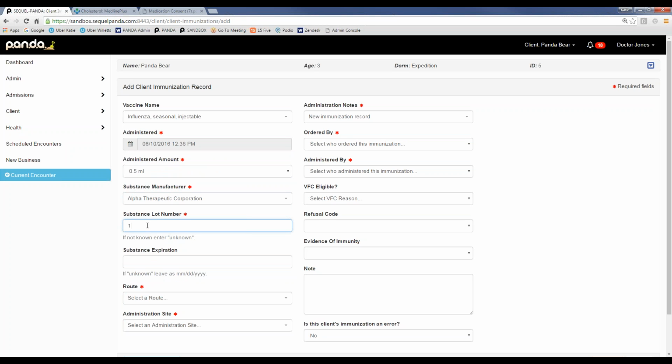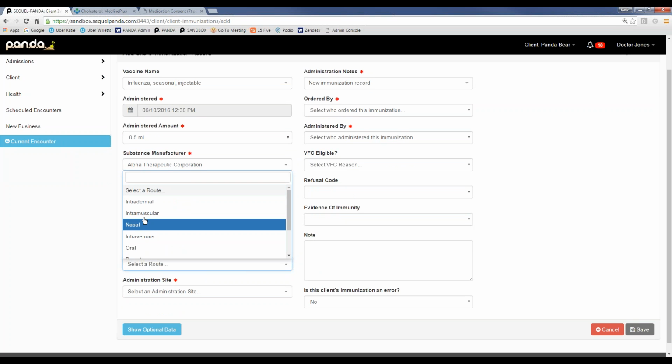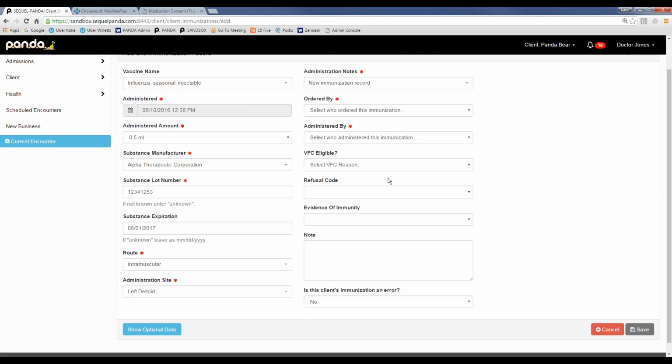The lot number, I always feel like there's so much required documentation for immunizations, but I do understand that there is a reason for all that. You'll notice here that if you don't know, you can always enter unknown. I feel very strongly that the state of New Mexico is going to require all this information, so we might as well get in the habit of doing it now. So you'll just go through, select the items that are appropriate.